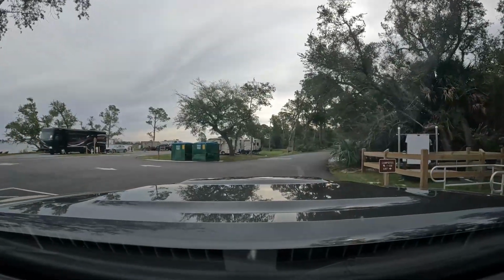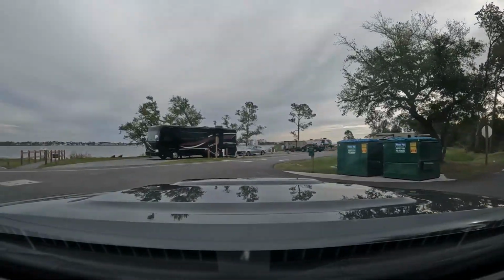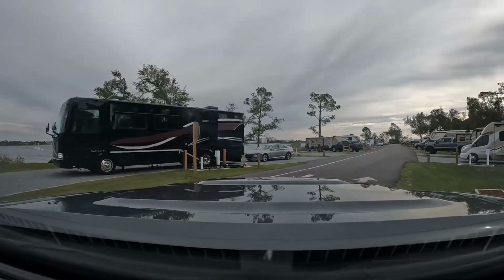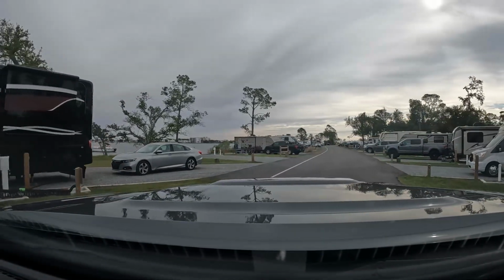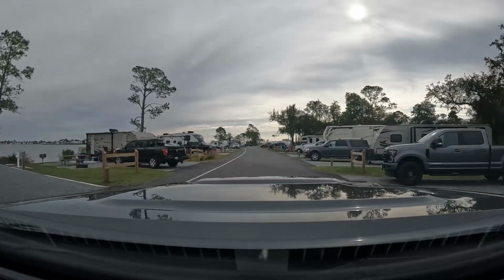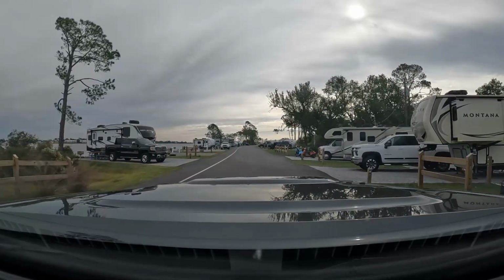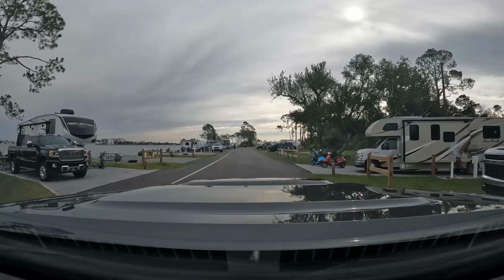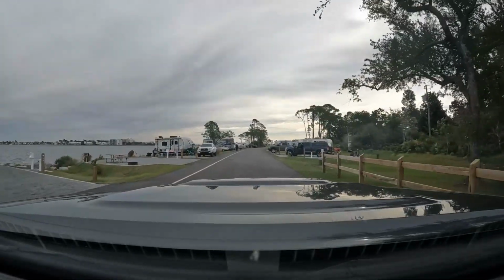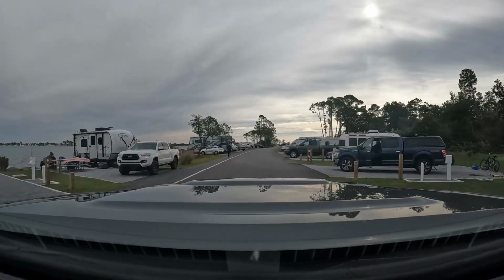Okay, we'll proceed into the other loop. This is the section where we came in from the entrance, and now we're going to the right. You notice that the road has the white line, so it has a walking/bike lane there that comes in handy. In this section, the road's pretty wide, and some of it's a little bit narrow, but at least you have that lane, and then when you need it for turning in or into your site, it's helpful.